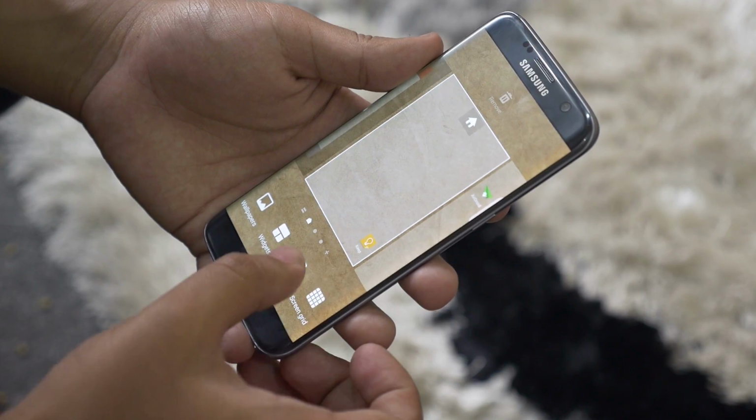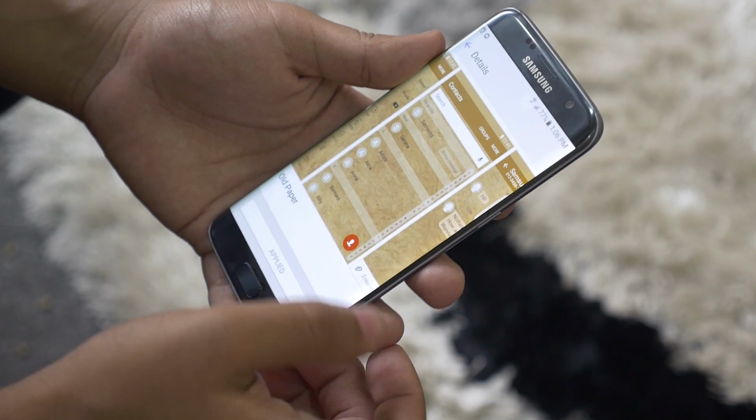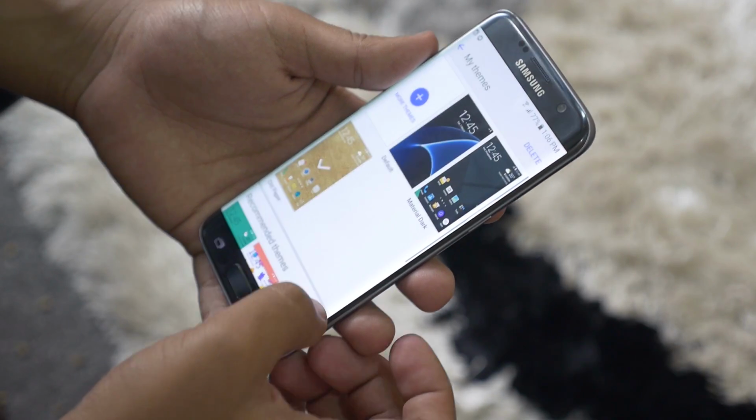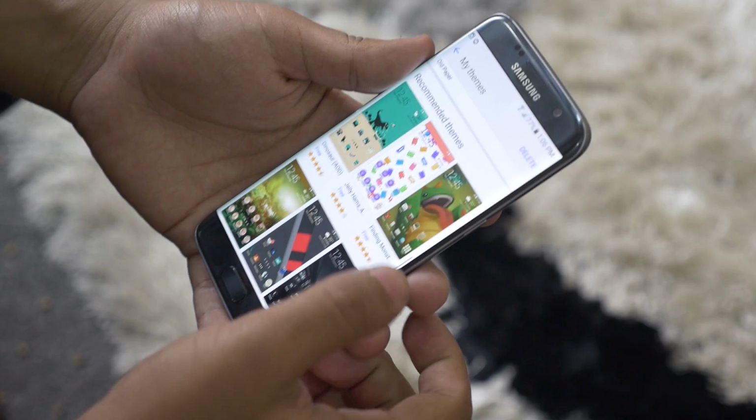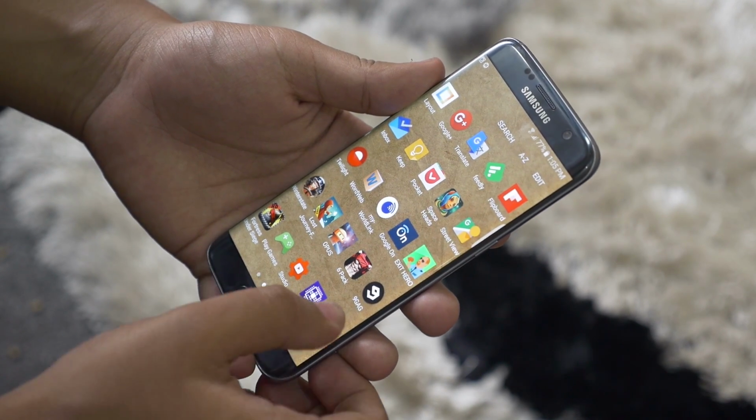Now, one more thing with the latest TouchWiz is the theming options. The theme store of Samsung is one of the best stores that I found on Android. As I like to experiment with the look and feel of the device more often, the theming option has been a great plus for me.